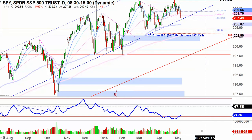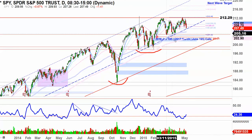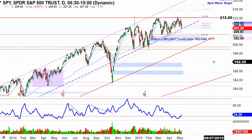Intermediate term, are we still in an uptrend? Yes, higher lows, higher highs. Is there any indication or signal that possibly supports the market topping out? We've been seeing extended signals on this market for the last 2 years, so that is not relevant at this point, that the indicator oscillator is saying we're overbought.